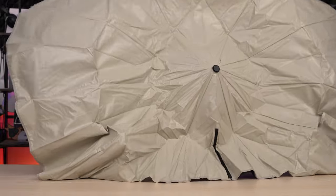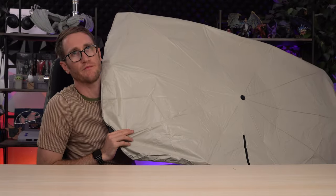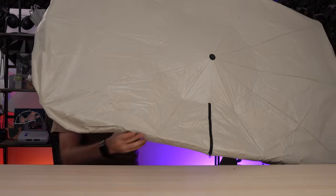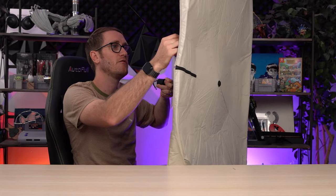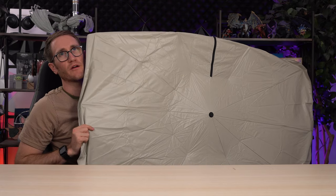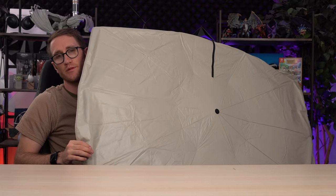Folding it out here for the first time, it does extend pretty long and large. This fits most windshields, I would say, from your standard sedan all the way up to a mid-size SUV. As you can see, it can be used as an actual umbrella, but more importantly, it can be used for most windshields here with an included zipper to go around and Velcro around your rear view mirror. This spans about 4 feet or so, end to end, corner to corner, to encompass your complete windshield.